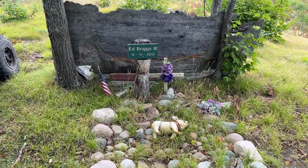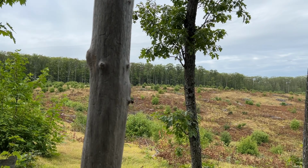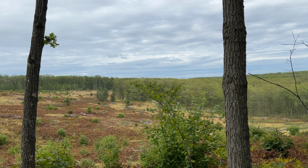And we even have a memorial, possibly even a grave. I haven't been able to confirm that, with a nice vista view for whoever this represents or is laying there.